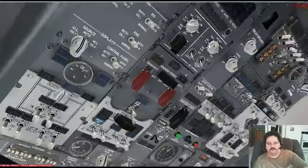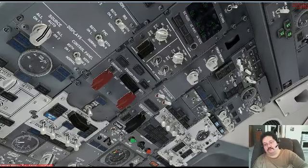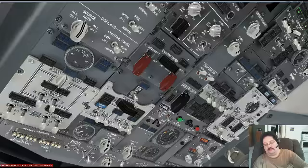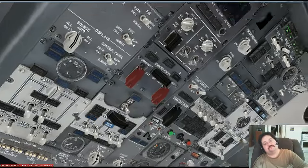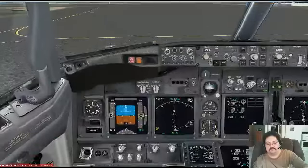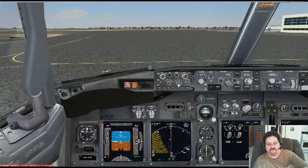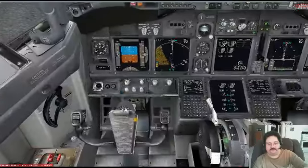Using generator 2 today as our main. Probe heat's on. Window heat's on. And let's get the packs back on with the engine bleeds on. Generator 1 on. And we can turn off APU. Cool, ready for taxi. Let's do the full takeoff to the line.